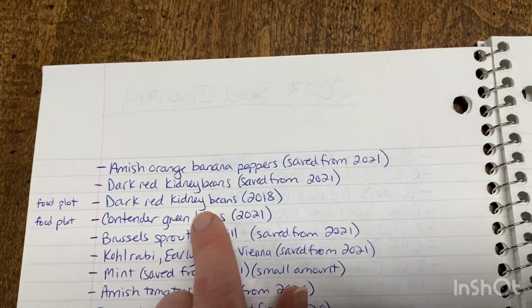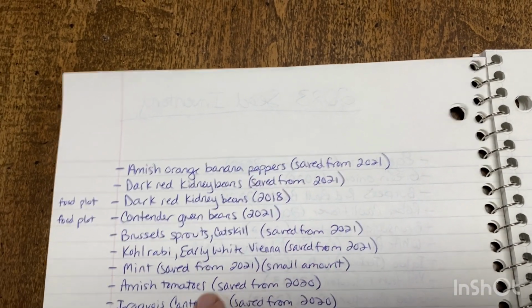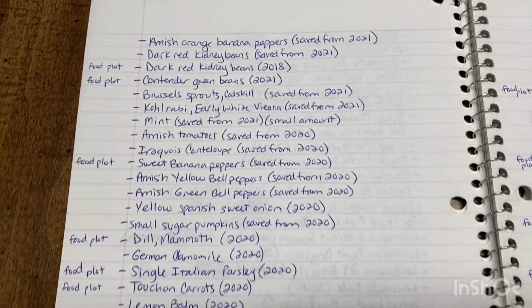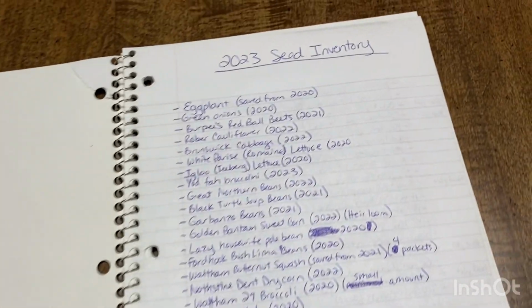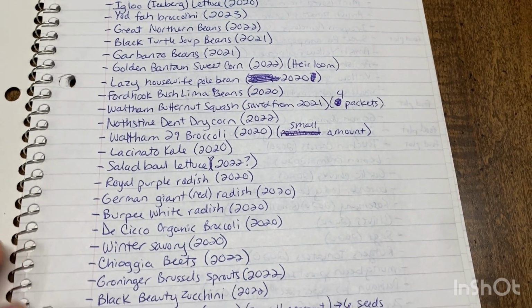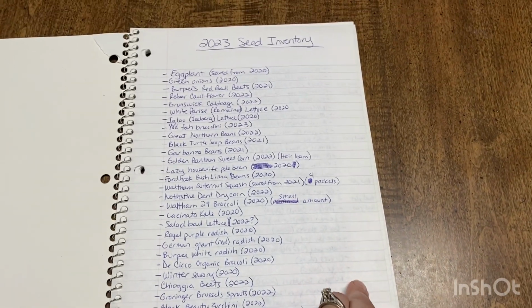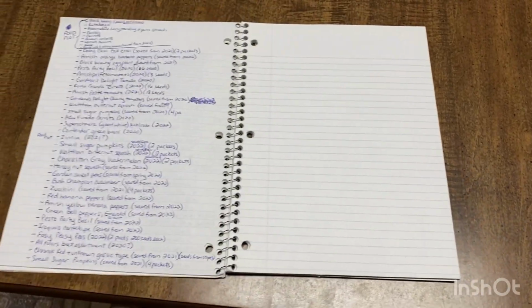I also made a note as to whether it was a packet of seeds that I had saved from a previous harvest or whether it was originally from the retailer, from whoever I bought it from, just because it's less likely that I'm going to end up with an accidental hybrid if it's the original seed packet. That's only ever happened to me one time when I ordered seeds from another company. So that way I just have an idea of which seeds would be better to save and which ones are more likely to give me what I want.